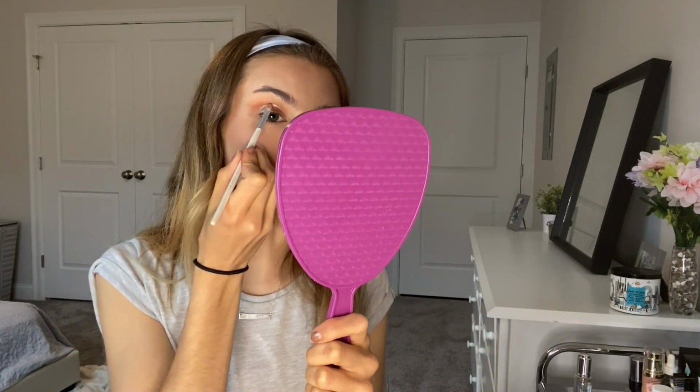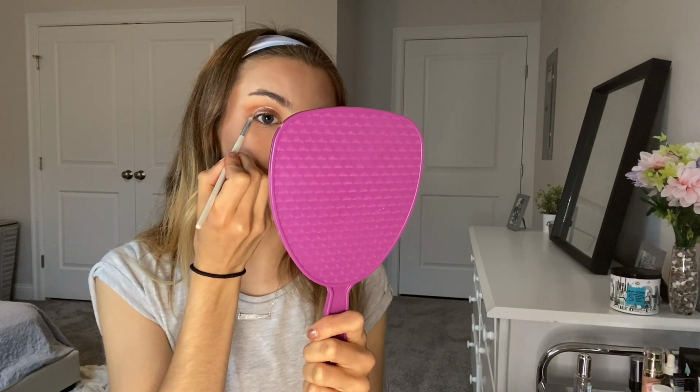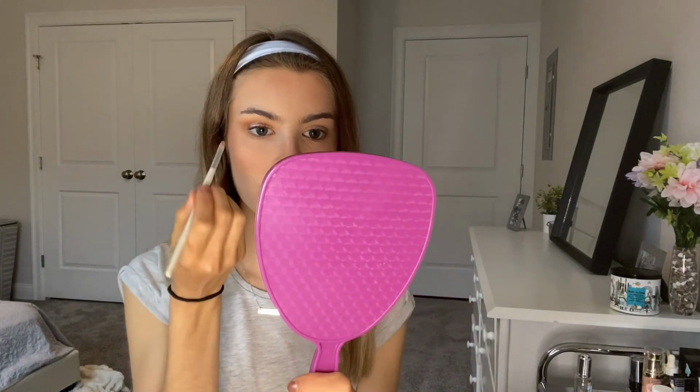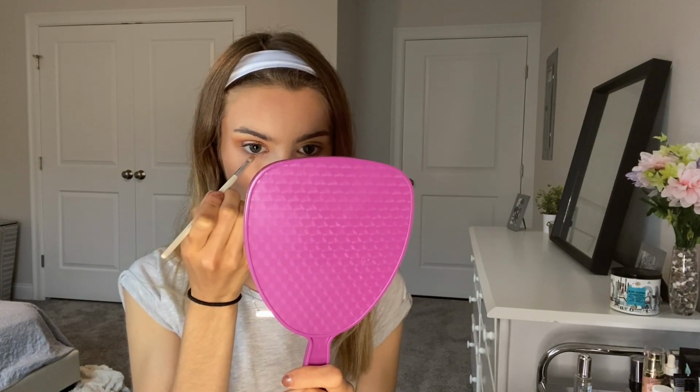Normally when I do a cut crease, which is what I'm doing right now, I have to put a base underneath, either an eyeshadow primer or a concealer of some sort that's very high coverage. But with this, I don't know if you guys can see that. You don't even have to. Wow, that turned out so beautiful. Okay, I'm so happy with that. I'm actually kind of gonna place a little bit just right under my eye, only in the front, all the way to the half point. And I think I'm gonna leave it there.